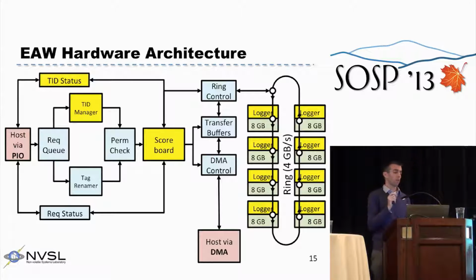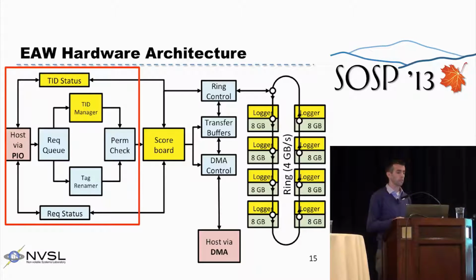So now I want to go over the hardware architecture. This is the controller implemented in the FPGAs for Moneta. And I've highlighted in yellow boxes the ones that we either updated or added to support editable atomic writes. So requests come in this region on the left. We have a PIO interface for requests and completions. They come in through a request queue.